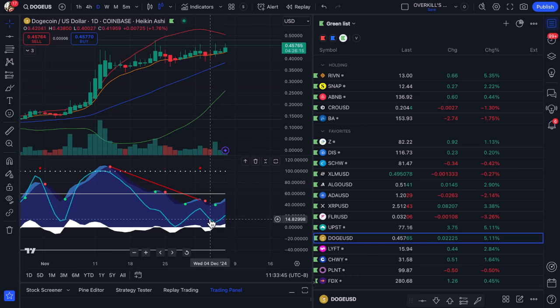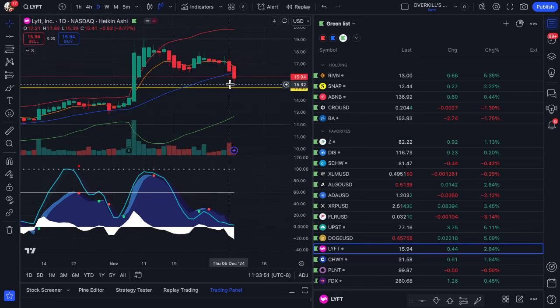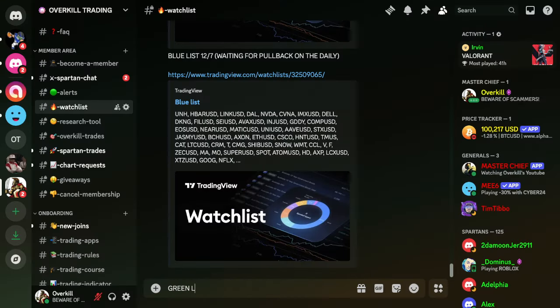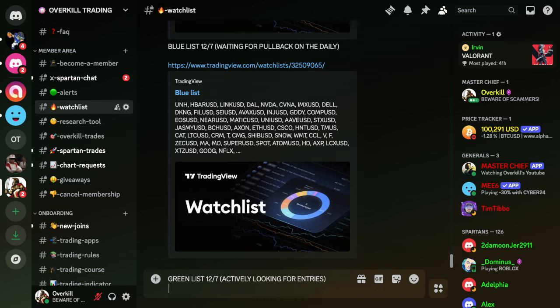Stochastic's way down here, right? The stochastic RSI, if that's underneath 20 to 25, that's a great place, right? What's Lyft doing? Lyft's right into the average. So we're actively looking for entries on the names on the green list, okay? Actively looking for entries. Boom.